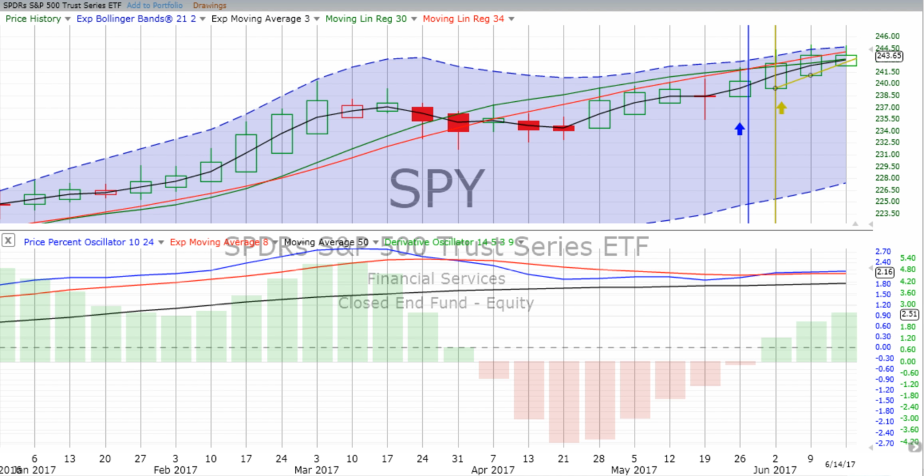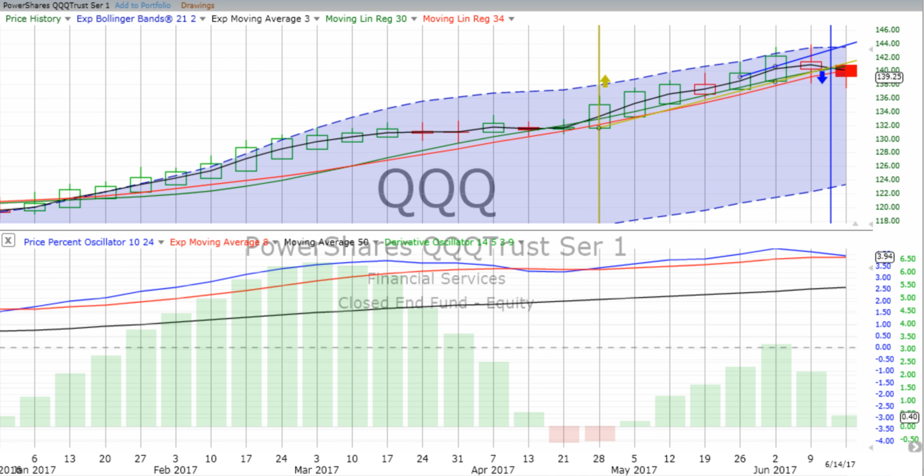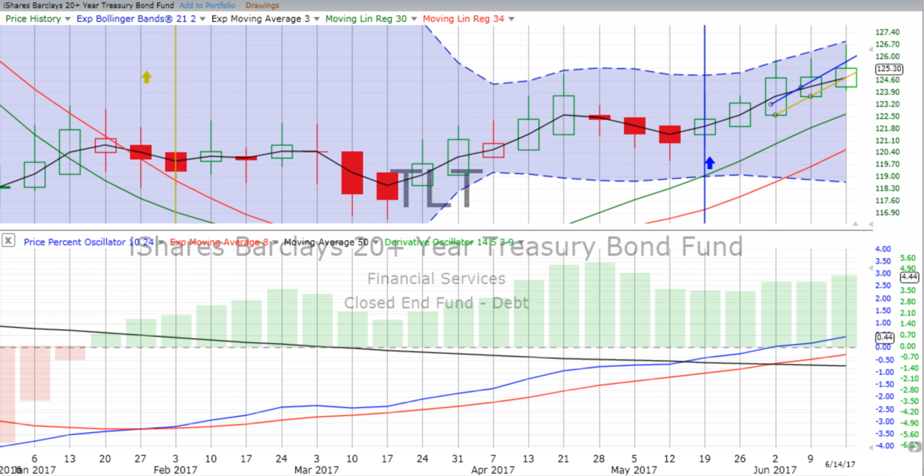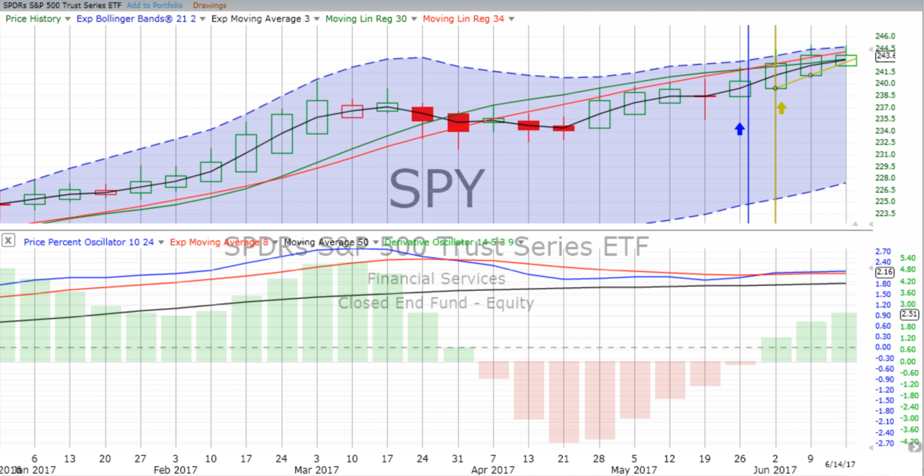We see stocks are down for the day. The Qs, which is the NASDAQ 100, are down about 4 times the amount that the S&P 500 is down. It's down 0.43%. S&P down 0.12%. Gold also down a little over 0.5% at 0.52%. And bonds way up 1.54%. So let's jump right in to what's going on.